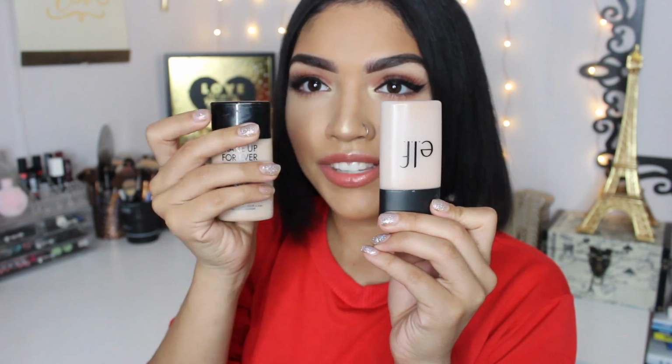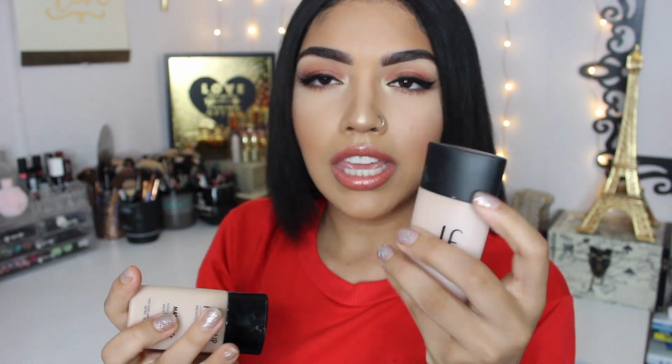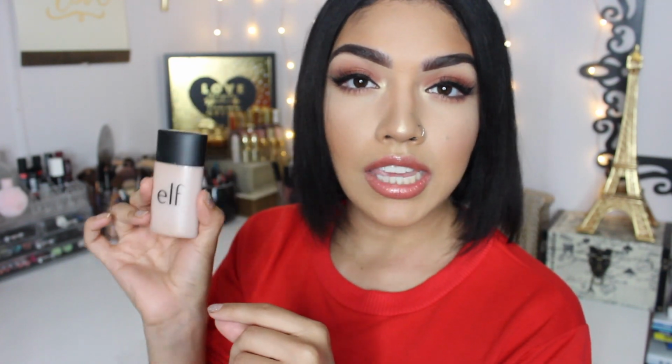I was shocked when I did my full face of ELF how good this foundation was, and I actually use foundation more often than not. The packaging reminds me a lot of my Makeup Forever matte velvet foundation. Look at that. It's crazy. The only thing is, the ELF one is a matte top, and the Makeup Forever is a glossy top. Either way though, this is a really good foundation, and it does keep a very nice matte finish.